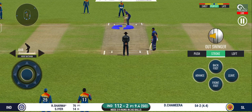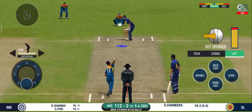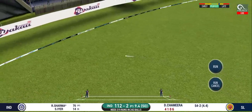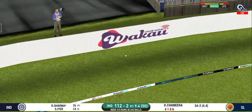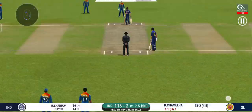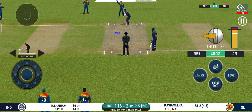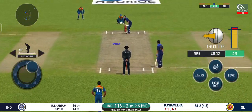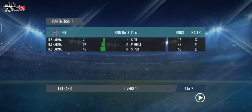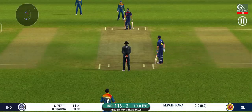He seems to have carried his form from the last match. That is in the air and in the gap as well. Goes for four. There is no better sight than watching him bat at his best. Beautifully bowled and well left. Change in the bowling, pacer being brought back.